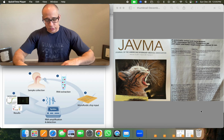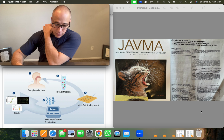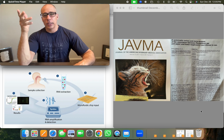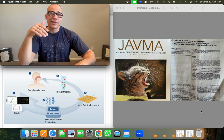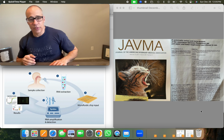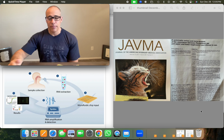So let's go to the introduction here. You can culture bacteria, and it's often recovered from samples from both healthy and sick cats. And that's the problem: bacteria like Mycoplasma can be found in normal cats, and can also be found in cats that have illness. So the question is, is that bacteria the cause of the illness, or did something else set up the reason why they developed the bacterial infection?